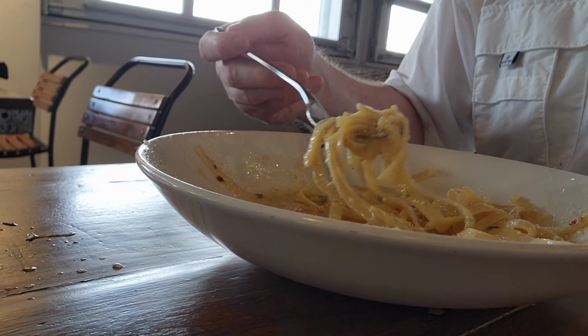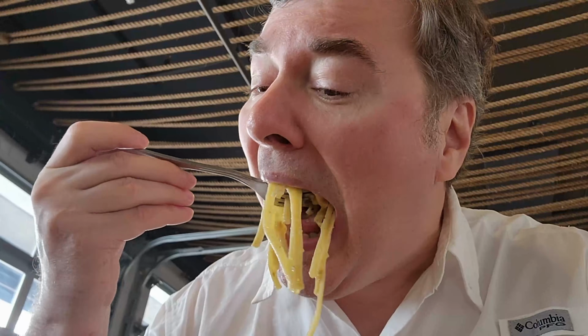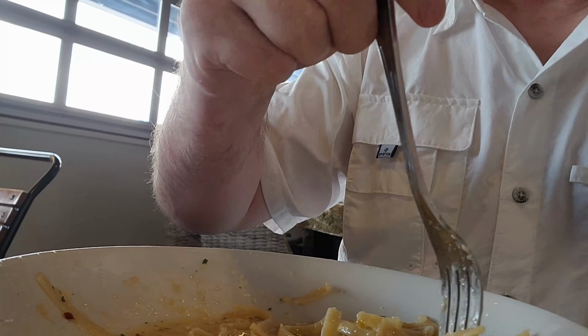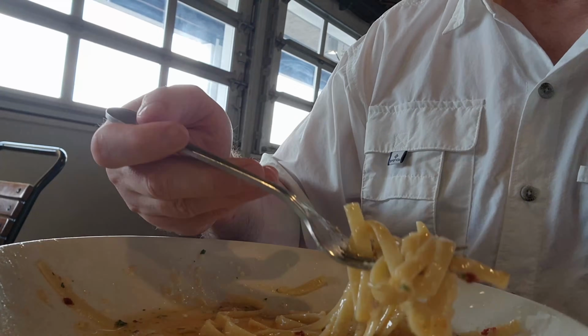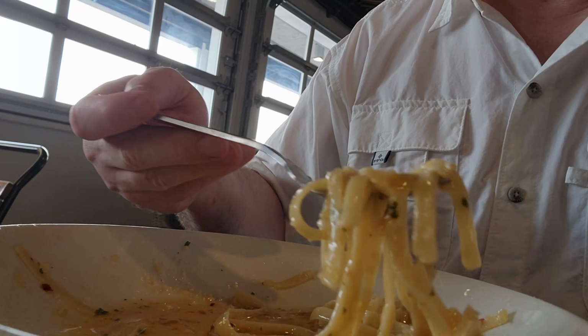So I definitely just want to know what happened to the rest of my shrimp that should have been in here, or maybe this is the standard serving. Maybe that's why it's going off the menu, as people complain about it not having enough shrimp in the shrimp scampi that we have here. So it is what it is.